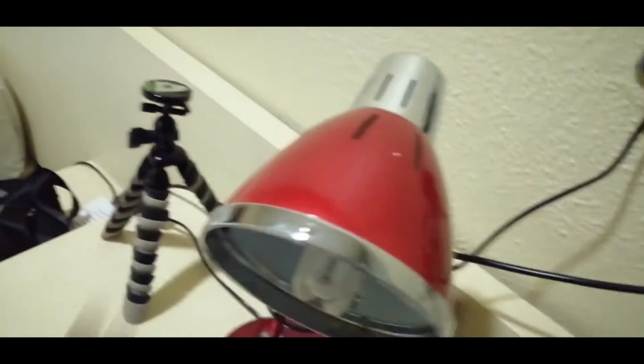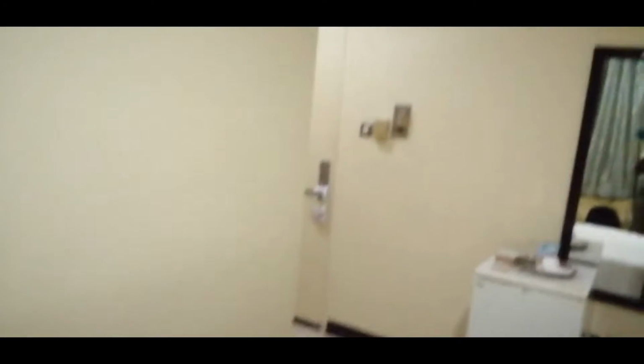From top to the bottom. And of course, a shower. And if you don't want to use the shower, this is it. A towel. What else? This is for the tea, of course. This is the lamp, and of course, so that's the end of the room.